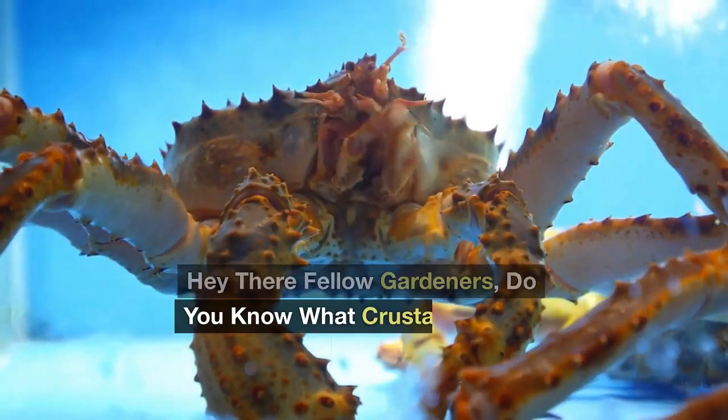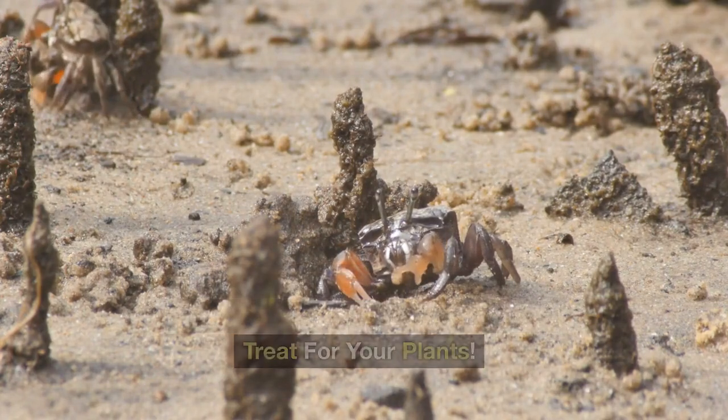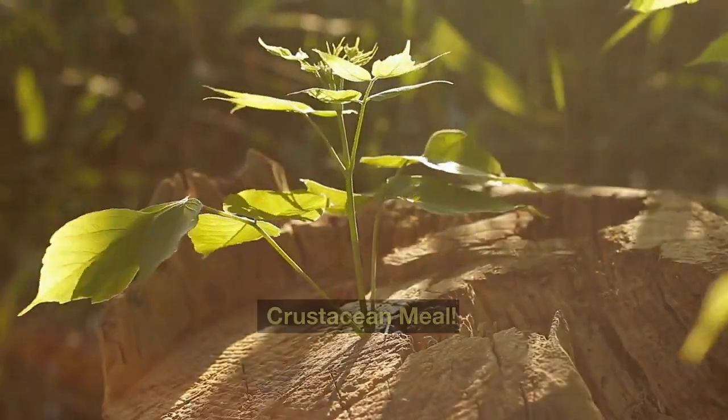Hey there, fellow gardeners. Do you know what crustacean meal is? No, it's not a meal made from crustaceans, but it sure is a healthy treat for your plant. If you're like me, you're always on the hunt for the next big thing in plant growth. Well, look no further than crustacean meal.